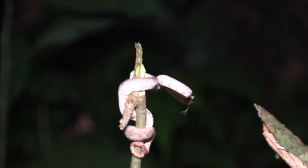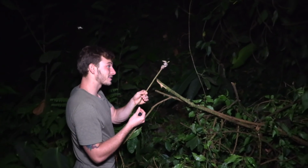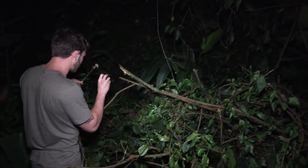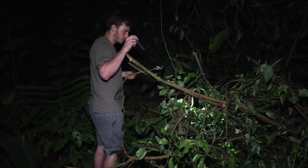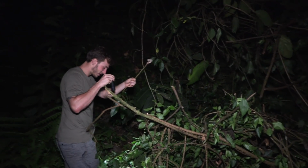That just shows you there are snakes everywhere out here in the jungle. You gotta watch where you're walking. Because I was about to walk over to catch this short-nosed vine snake right here, and this eyelash was just crossing the branch right where I was going to walk. So you always need to be aware of everything around you. So look at this. I've got the eyelash right here, and then I've got a short-nosed vine snake right here.